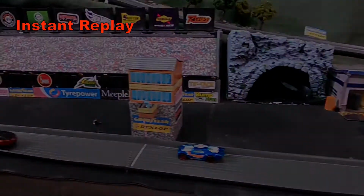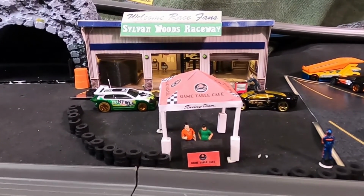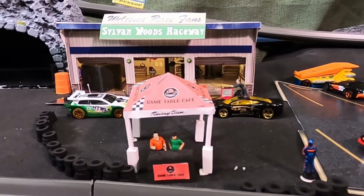Thing 2 had something happen, he must have blown up and just coasted across that finish line. We're going to have to find out if they're going to have a motor and be able to get back into the final heat here. What a first 3 heats. I'm telling you, that track just looks unbearable.